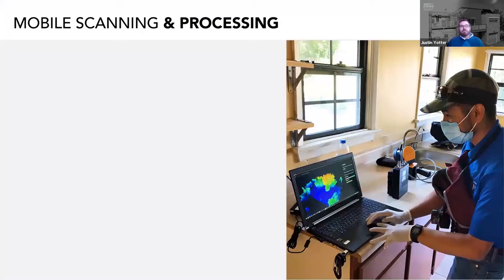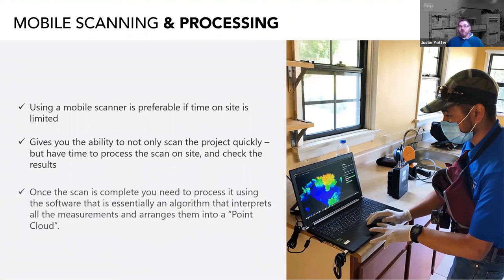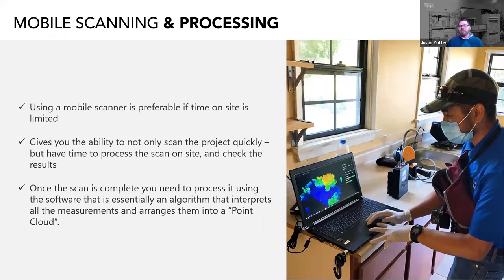Scanning with a mobile scanner is preferable if your time on site is limited in any way. Mobile scanning can give you the ability to not only scan the project quickly, but also have time to process the scan on site. Once the scan is complete, you need to process it using software that is essentially an algorithm that interprets all the measurements and arranges them into a point cloud.